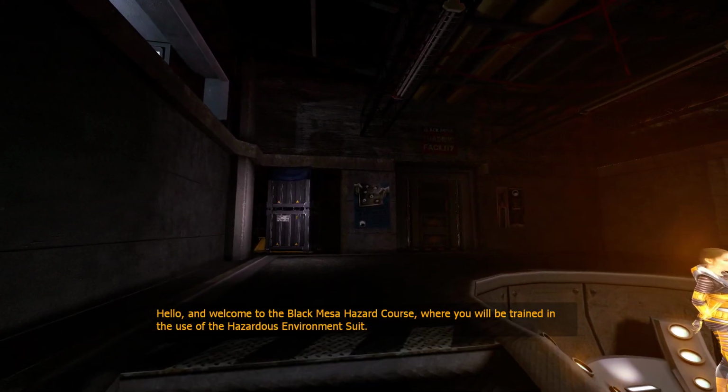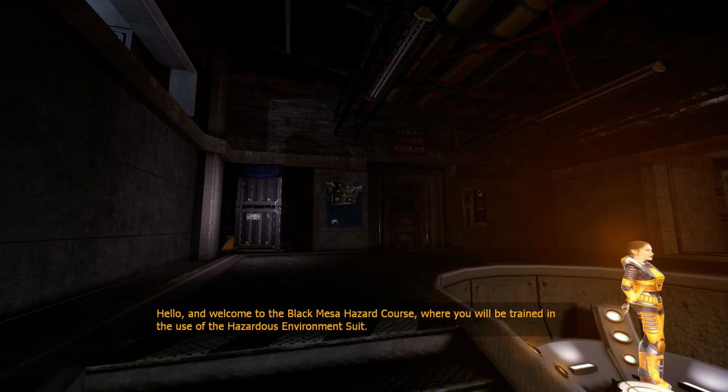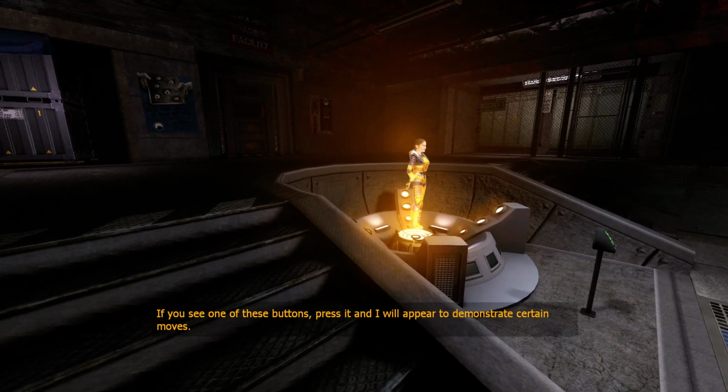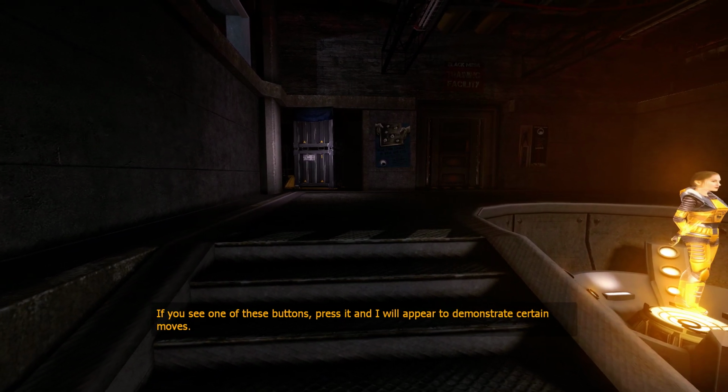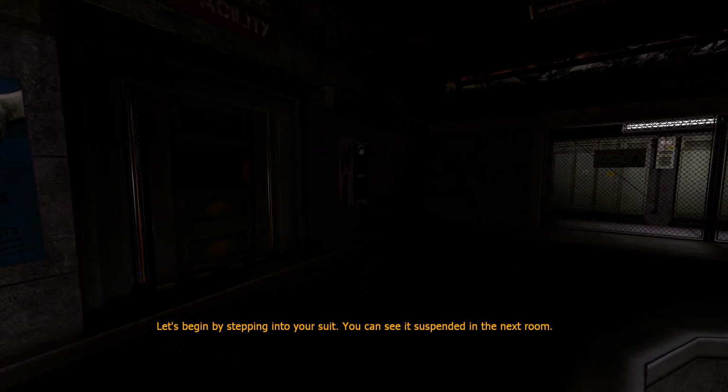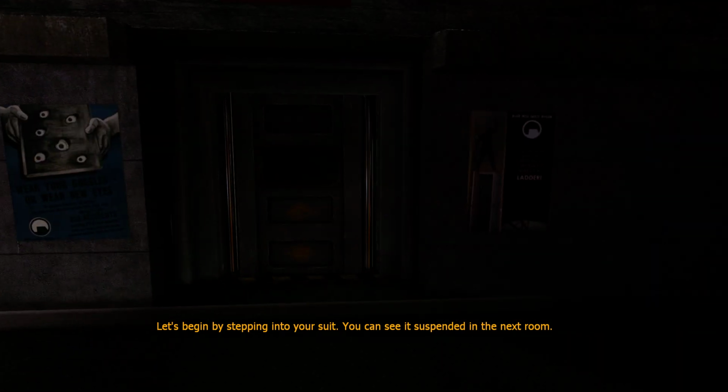Trained in the use of the hazardous environment suit. I am your holographic assistant. If you see one of these buttons, press it, and I will appear to demonstrate certain moves. Let's begin by stepping into your suit. You can see it suspended in the next room.